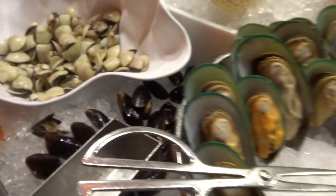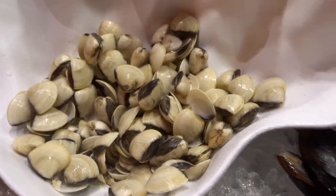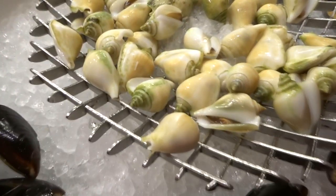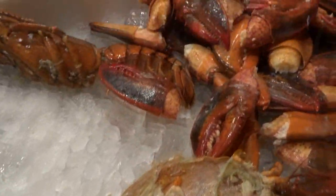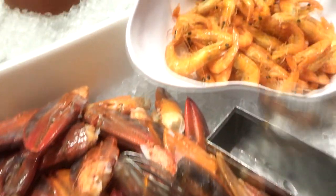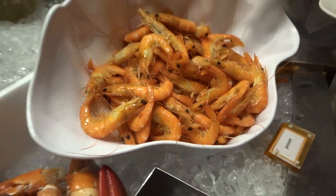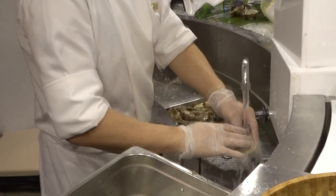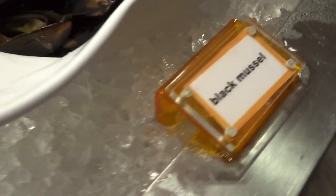Some fresh seafood now. Lala, clam, mussel, gong gong. Oh, some lobster claw. Looking good. Some prawns and freshly shucked oyster. We have more mussels here, black mussels, more whole crab legs.